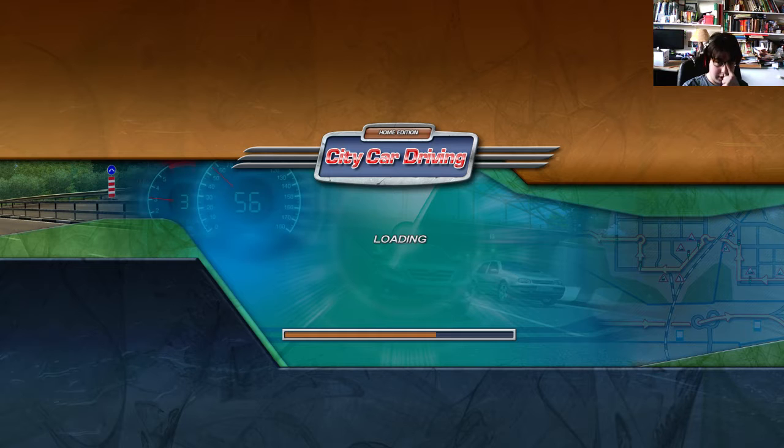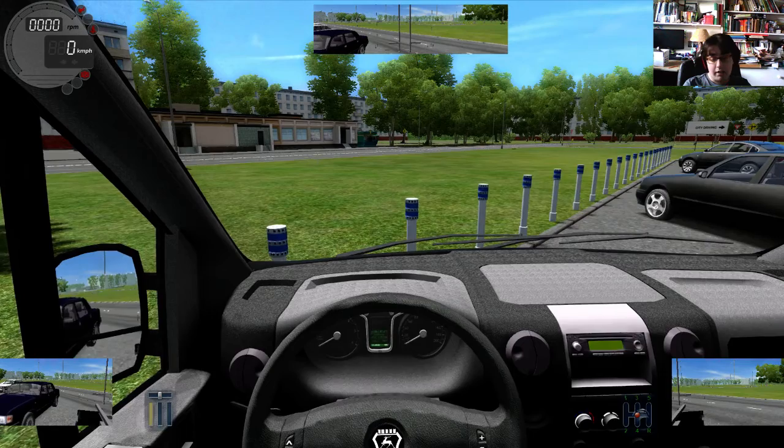This is loading up, not taking as long as the Renault Duster. And the Gazelle Next is basically the van lineup in Russia. They're all about Gazes and Ladas and Vazes and all that stuff. So, and here we go. Look at that, that's a quick loading time.